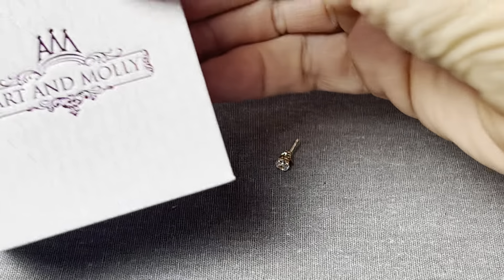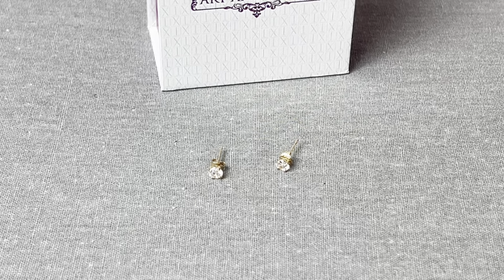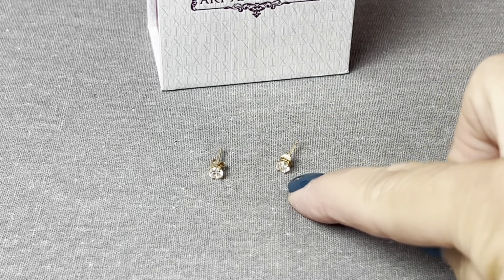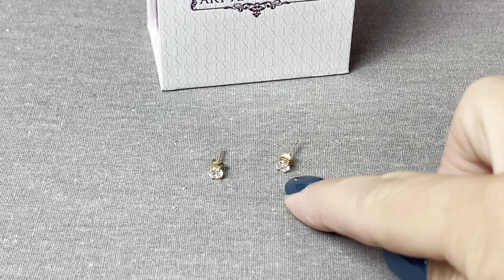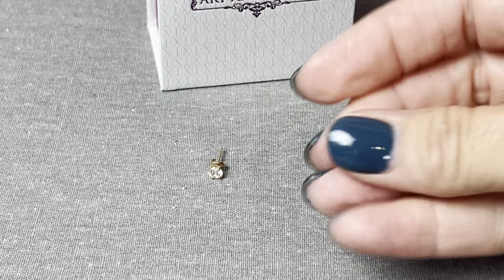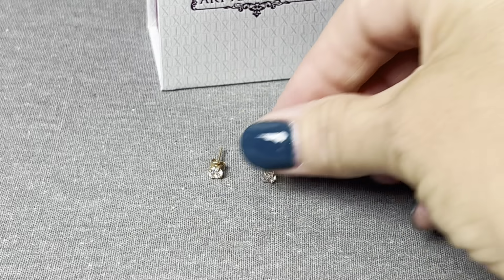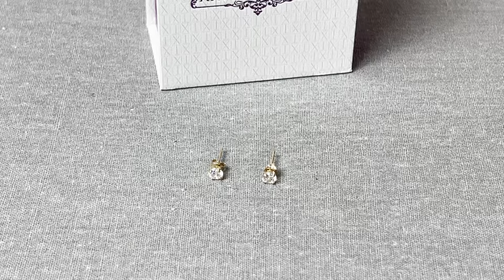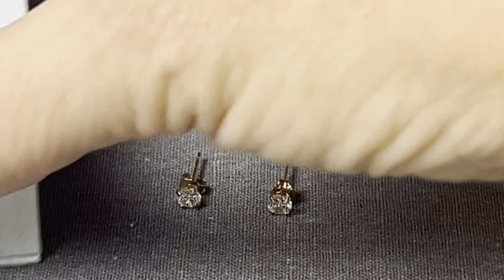These are the Art and Molly yellow gold 14 karat solitaire round cubic zirconia stud earrings. These are the 4 millimeters. So I wanted them small for my teen because we can't wear big earrings to school. So these come in just about the right size. These are the 4 millimeter.